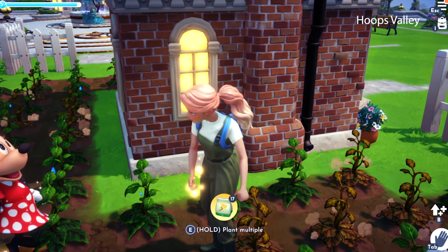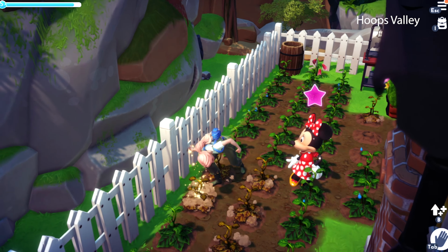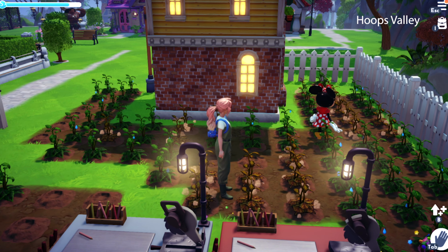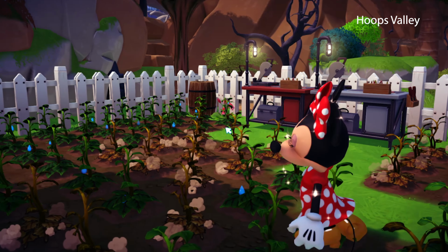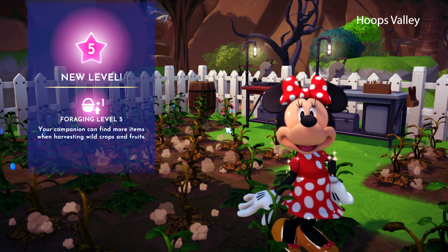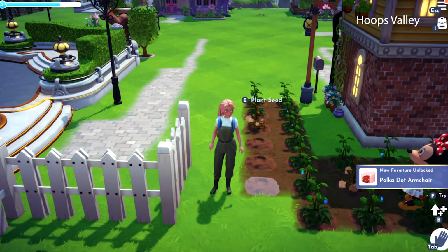Well, we're never finished working here, friends. Let's refill these holes that we have here. We're gonna replant some new seeds, and that way we'll also increase our friendship with Minnie. Yay! We raised our friendship with Minnie! They gave us that polka dot chair. It's really cute. I like it.